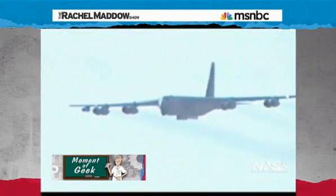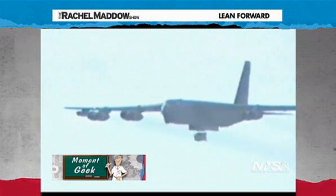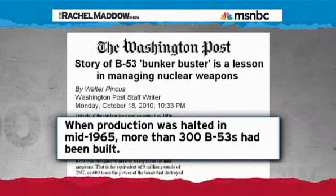It was designed as the first bunker buster. They equipped it with parachutes and a timer so it would land softly on the ground, then explode with enough power to collapse underground shelters up to 750 feet underground. And like Dr. Strangelove's bombs, B-53s were loaded on board bombers that remained airborne 24 hours a day in case of nuclear attack. More than 300 of these bombs, these B-53s, were made in the early 60s.